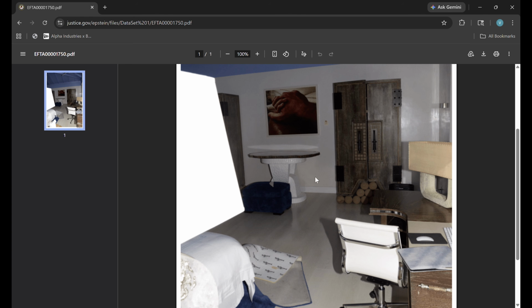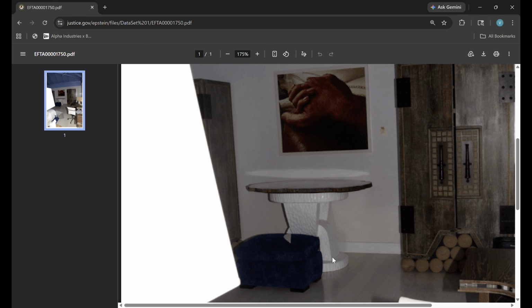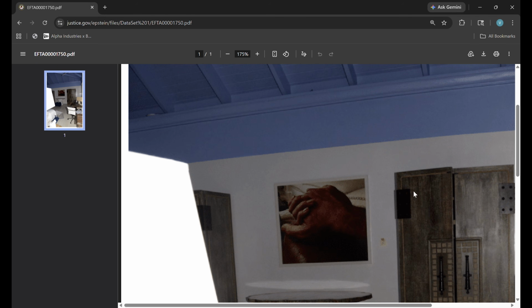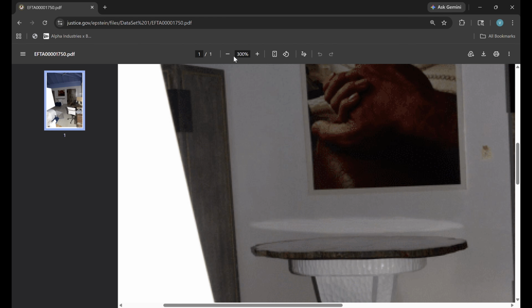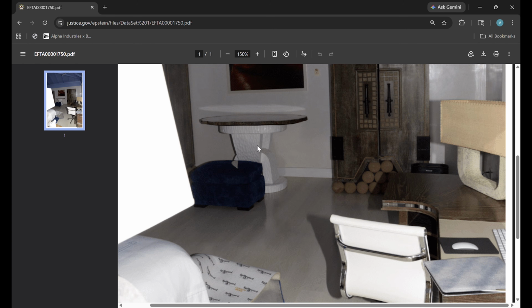All right, so you've got a painting. So far we've got a sculpture or statue and a painting, which are based on the New York house, things that Jeffrey Epstein was really into. So it looks like a hand holding another hand, looks like a masculine hand holding a feminine hand there. And this looks like some sort of dresser. Got a little table over here.